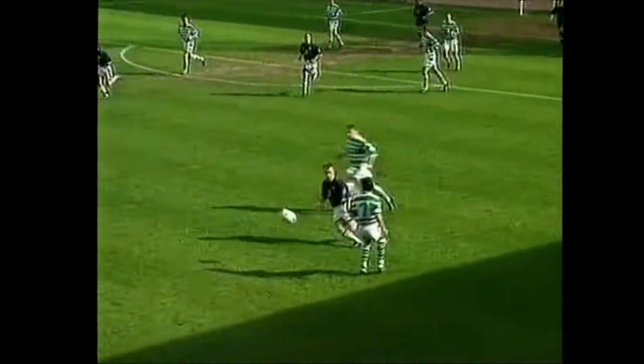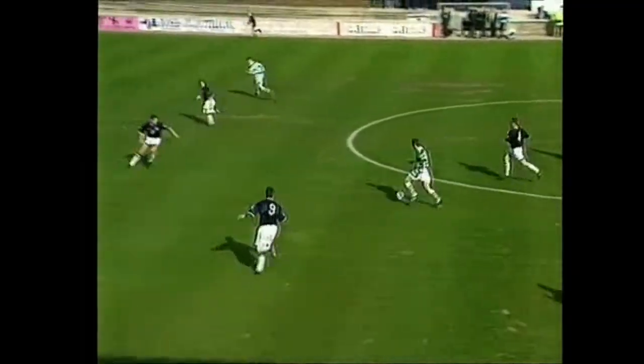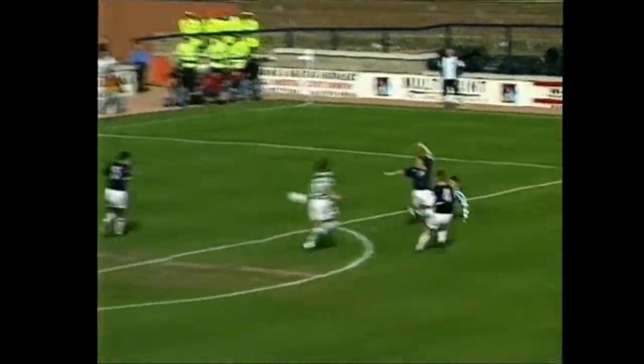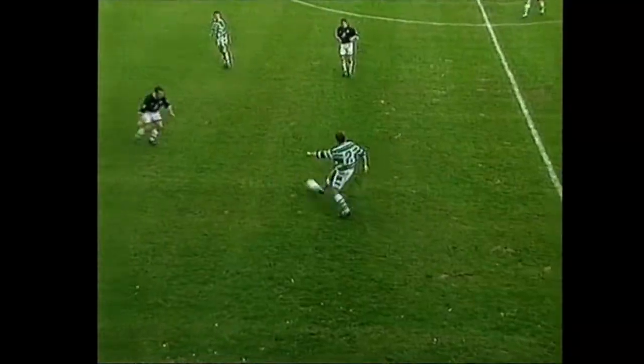Tommy Boyd now operating the 1-2 with Paolo Di Canio, and the man who got his first goal for Scotland last week strides forward with confidence. And here's that new man, Johnson, again. Running forward at Makala, gets past him, and that was inches past Tommy Johnson.